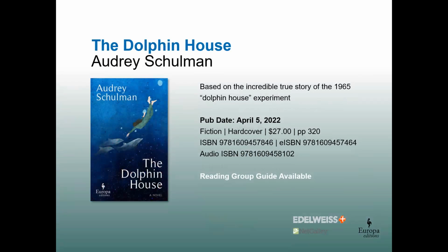The next title is The Dolphin House, and The Dolphin House is based on an incredible true story of a young woman who becomes involved in a NASA experiment in the 1960s to teach dolphins to talk. During the 1960s, as the US and Russia engaged in the space race, NASA started to explore how we would communicate with extraterrestrials if we encountered them. This led to the decision to pursue interspecies communication on Earth, and that led to the Dolphin House experiments.